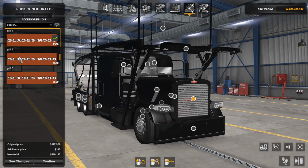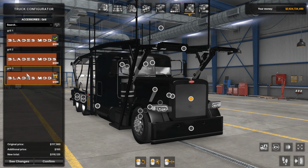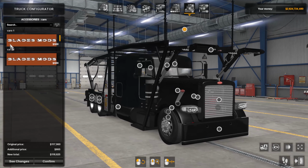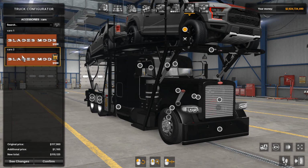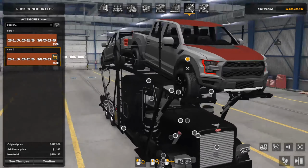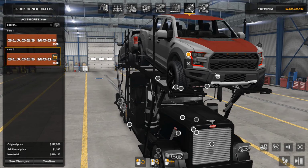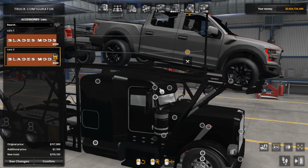So let's go and try your grill. There's a couple different grill options. It's the same grill except for the last one, just different colors. You can have lights up there if you want. You can actually put a car up there if you want, which we didn't do, but I think we will for the next one. But I really like how it says Frog instead of Ford. I think that's freaking funny.